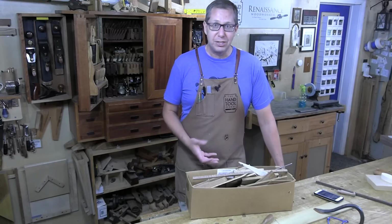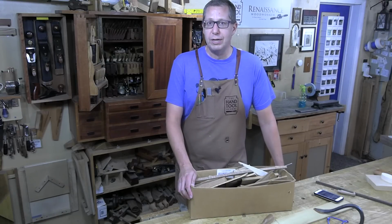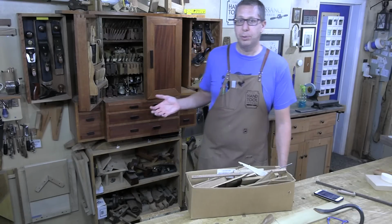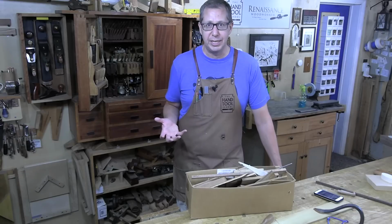Until you fill this box, you can be a little bit more liberal about the stuff you keep, but you do need to think about some things. Like I said earlier, straight grain stock is great for structural purposes like pegs, but kind of boring in small pieces like drawer pulls. So if you got a small piece of straight grain stock and you can't make it into a peg, get rid of it. It's not really something you need to hang on to.